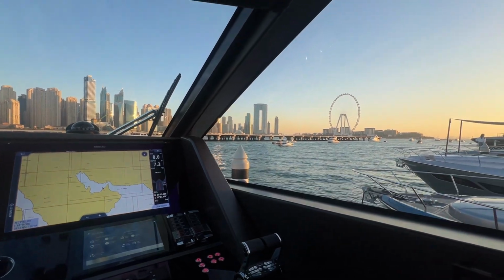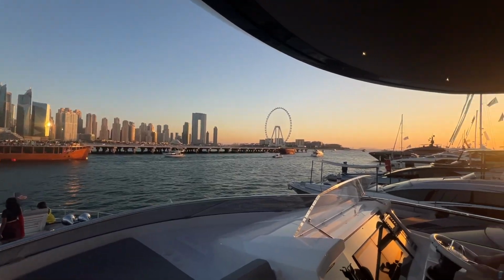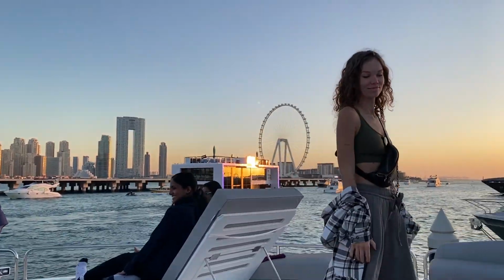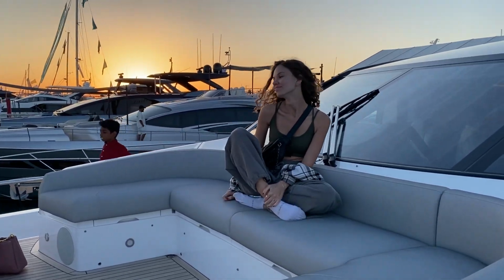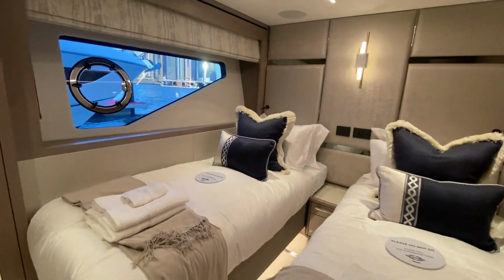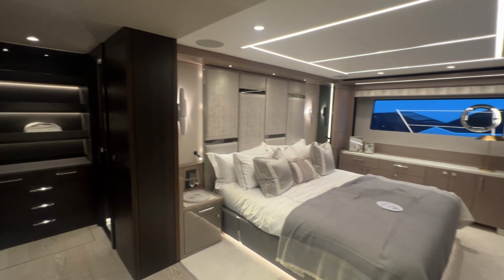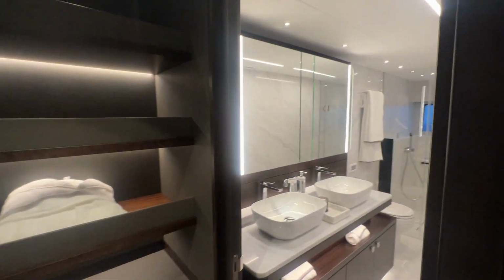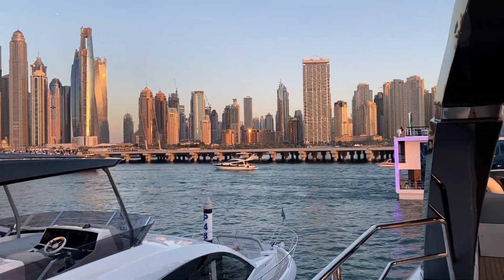Walking through the decks was like wandering through a mansion that just happens to float. Every inch of this yacht was dripping in luxury, from the elegantly designed living spaces to the sun-soaked decks perfect for soaking in those sea views. It was a glimpse into a life where your biggest dilemma is whether to dine indoors or under the stars. The Sunseeker 88 wasn't just a yacht, it was a floating dream and we got a first-hand look.